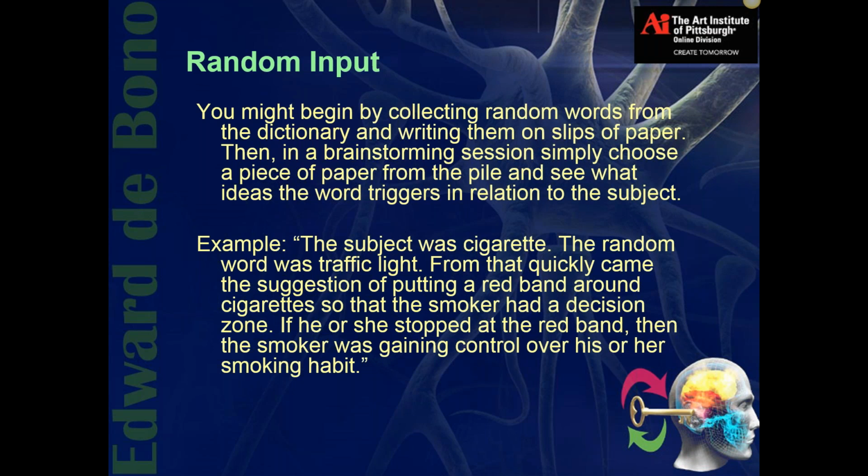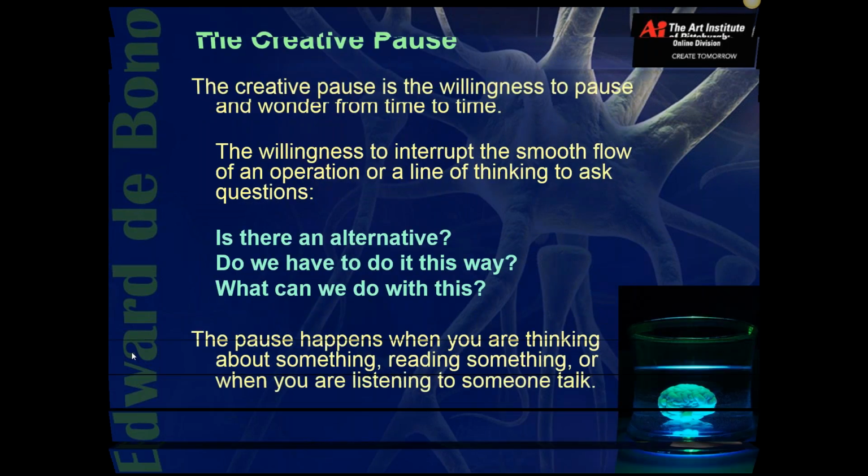If he or she stopped at the red band, then the smoker was gaining control over his or her smoking habit. And I can't imagine what some of the words would be, like dog fur, cigarette and dog fur. Well, you could think of some crazy ideas for that one. Put dog fur in the last part of the cigarette, and people would stop smoking immediately. But again, the random idea, random input is one of those ones that might take a little bit of time to generate ideas with. And again, it just depends on the problem.